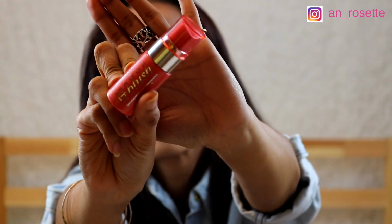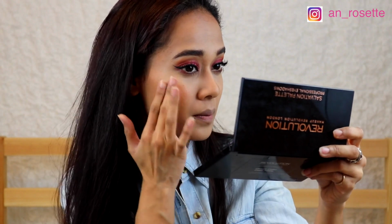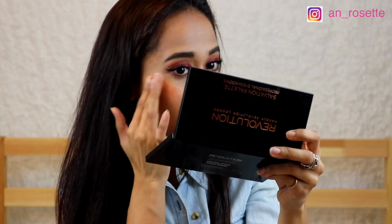Moving on to blush, today I'll be using this Aqua blush. This is again from Bourjois Paris, and this is the coral shade that they have. This is like a liquid blush, but it's so hydrating, and it gives you that natural flush of color.